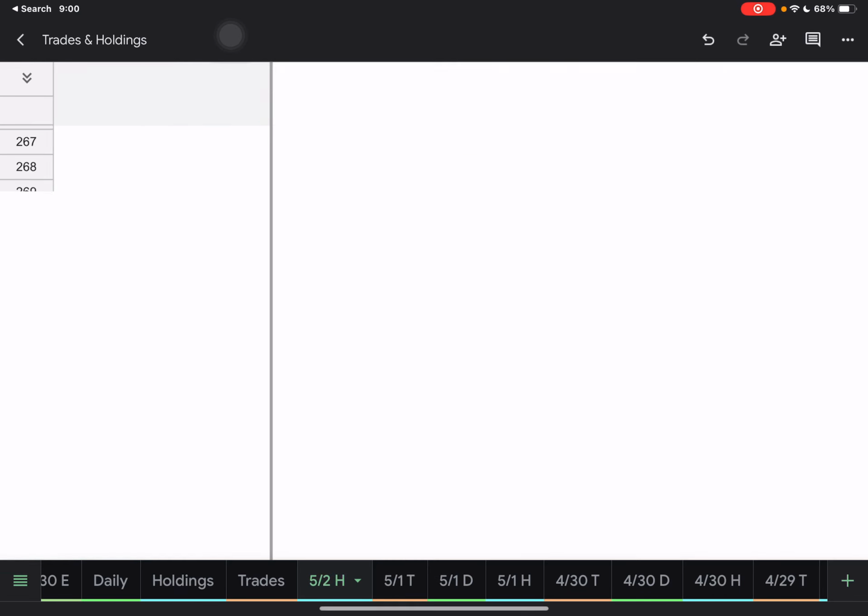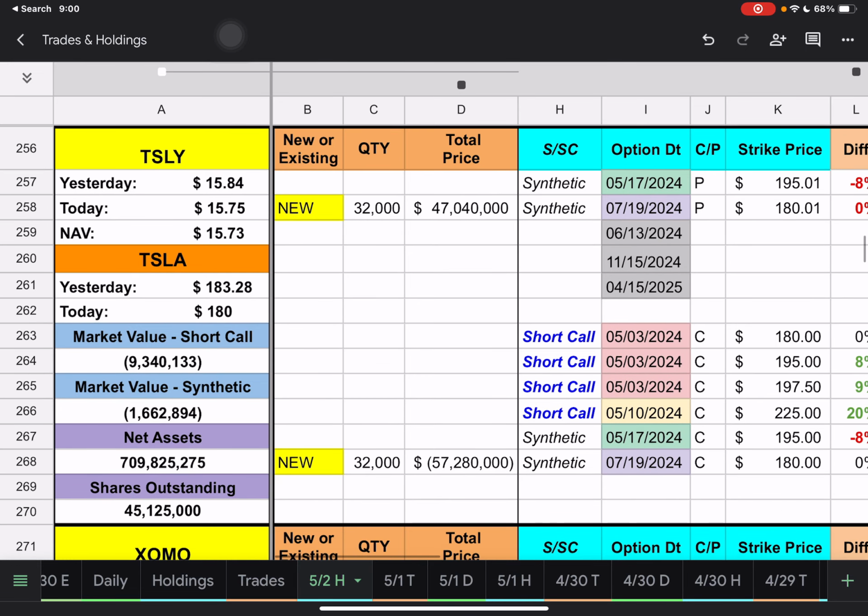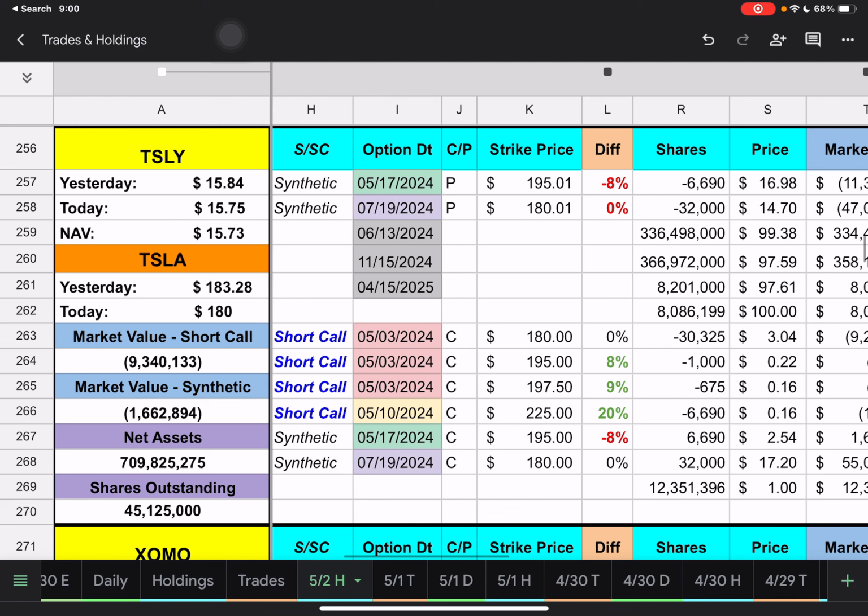All right. We're almost to the end here. So you can see those new ones right there. So we still have, it looks like, our synthetic with 195 strike price. Let's look over here. Yeah, so that has almost 7,000 contracts, but it has a 195 strike price. So I think they're going to let that hang out and hopefully get back to that 195 or close to it, and then they'll probably close that out. To try to keep from losing so much money there.